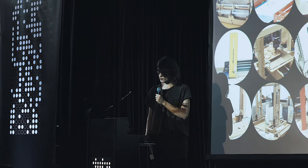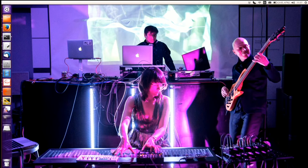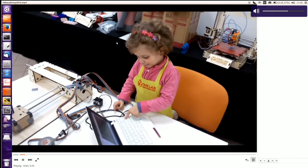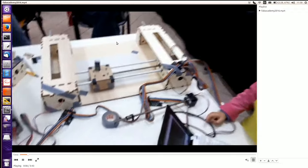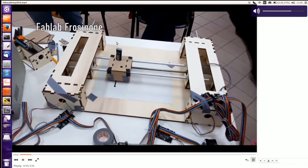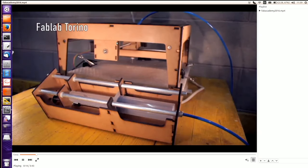And so here are just some more machines. Just kidding, not more machines. These are some of the other fab labs that also made machines that same year. I just figured I could show them at the end of this talk. But that was it. That's all I had to tell you guys.